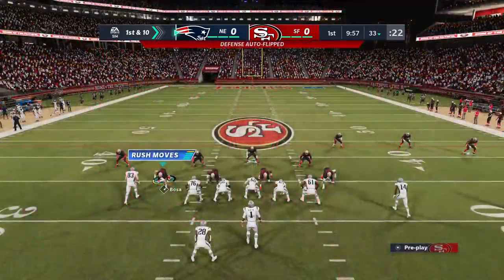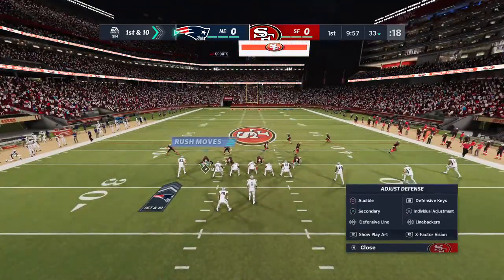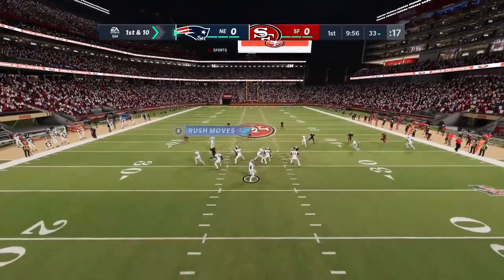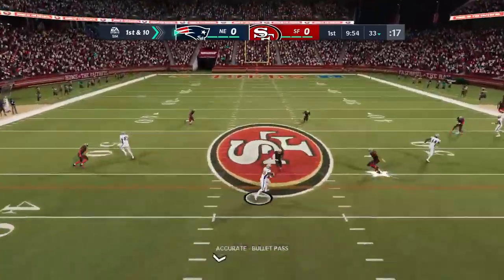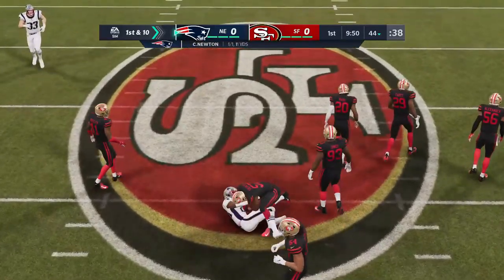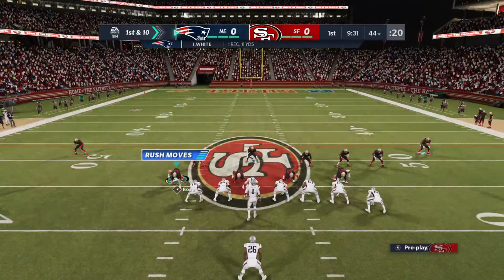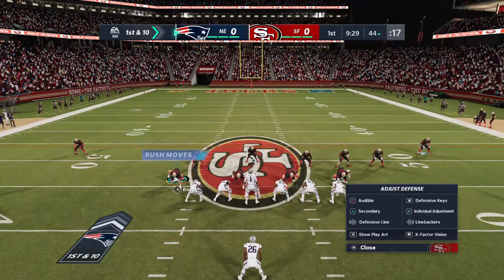So they'll come up first and 10 now from the 33. From the gun, here's Newton. He's got it to James White. And they'll get it up just short of the 45 at the 44. A gain of 11 to kick off the drive, and it's a quick first down. And the Patriots first down.